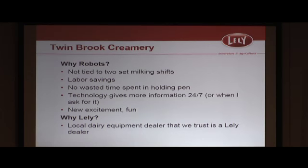And so we put the robots in. Second was labor savings. We had a full-time and a part-time milker, and those are not there anymore. The milker that we had would start at 2:30 in the afternoon and get done at 8. He'd start again at 3 o'clock in the morning and get done at 8:30, and he did that for 6 years. So when it was time to get the robots, we gave him a job in the processing plant, because you can't find people that do that very often.